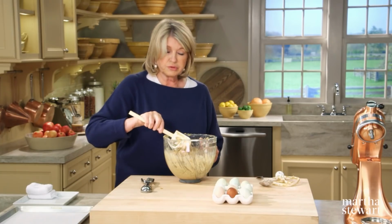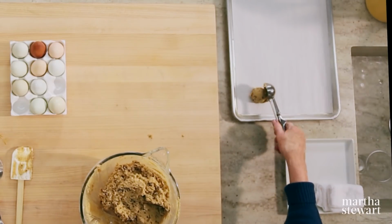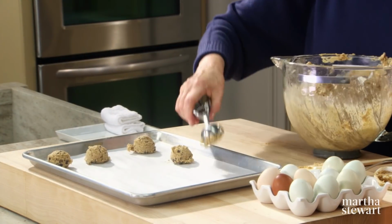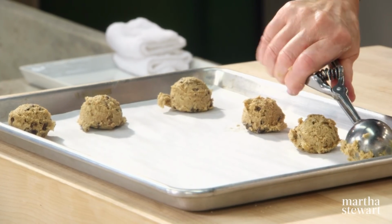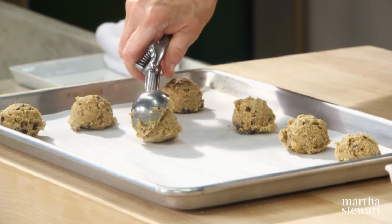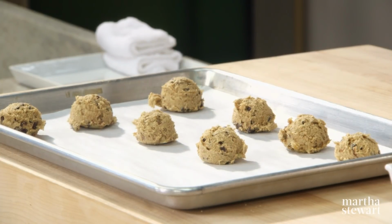Cover it tightly and put it in the refrigerator, and you can bake it off tomorrow. Some say that develops the flavor. But you can also just scoop it out, and these make beautiful cookies. I love the uniformity that is gained by using an ice cream scoop like this. Better than using two spoons like we did when I was a child. Even though we had ice cream scoops, why didn't we use them? Because nobody thought about it. How easy this is.